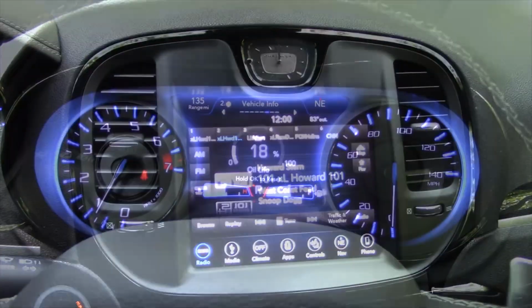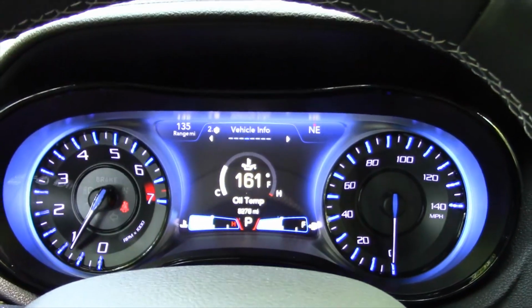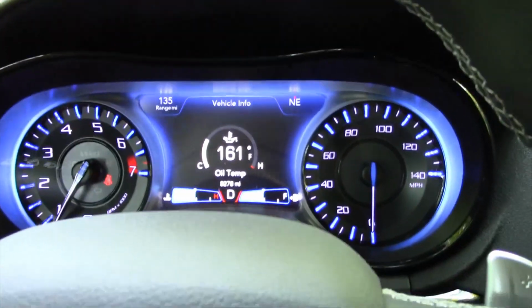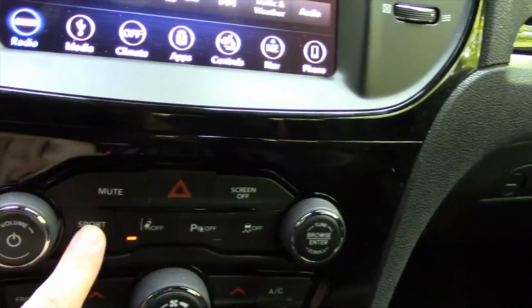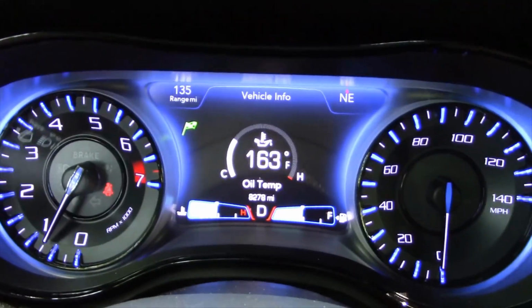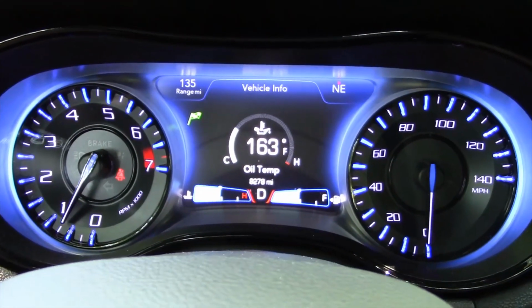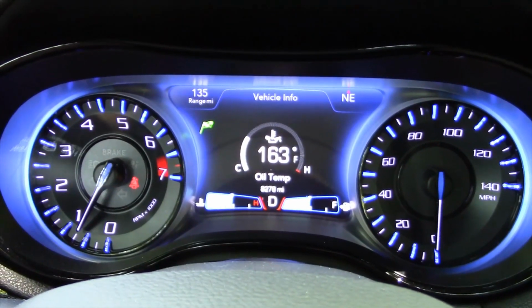I think it's perfect. The gauge cluster, I think, looks very sporty. You've got a large tachometer and speedometer, of course, and if you put it into the sport mode, well, you get a little bit more power. But wait, you can also press the sport button here, and then you get a little checkered flag over there to let you know that everything is firmed up, and it'll hold your gears longer and give you a much more aggressive shift pattern. Nice.